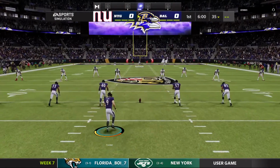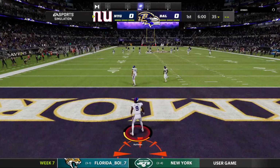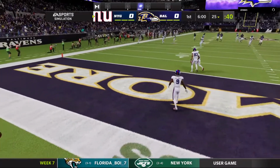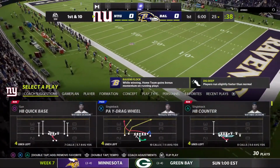Getting toward the halfway point of the NFL season. Week 7 is underway on EA Sports. And this will not be returnable. It's out of the back of the end zone for a touchback.